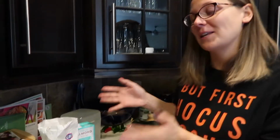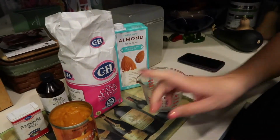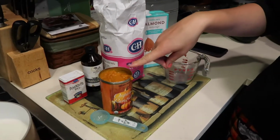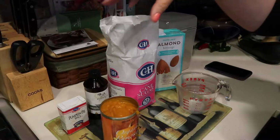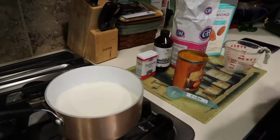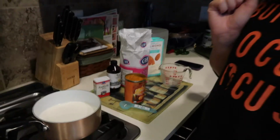We are continuing along in our pumpkin cooking. This morning it's cold and chilly and feeling like fall, so we're gonna make some homemade pumpkin spice lattes. I have 2 cups of my almond milk in here, and I'm gonna add in 2 tablespoons of organic pumpkin and 1 to 3 tablespoons of sugar. We're gonna bring that up to a boil, and then we'll top it off with some vanilla and some pumpkin pie spice and mix in our coffee.